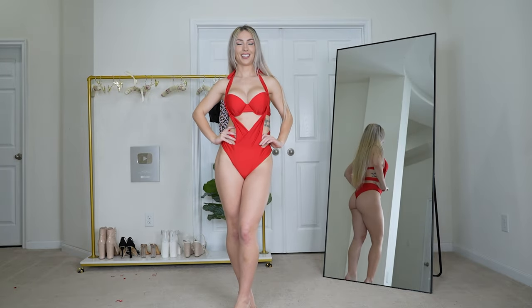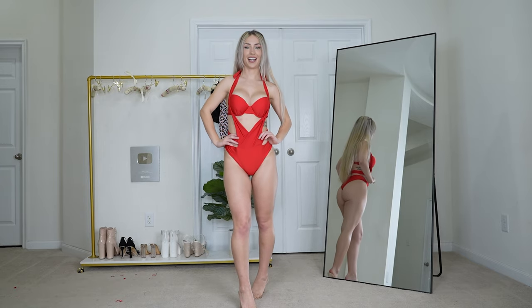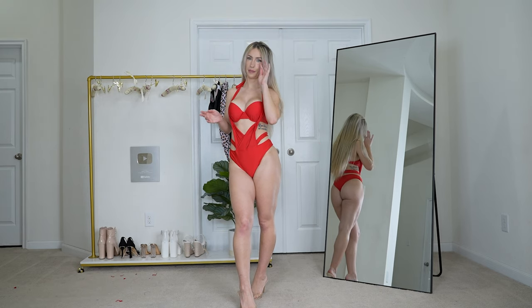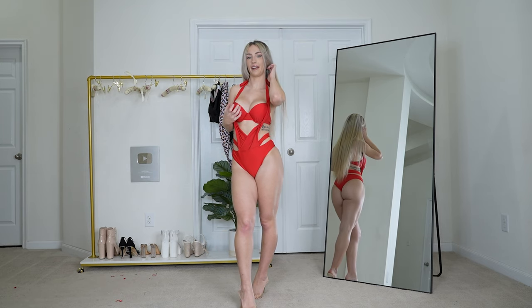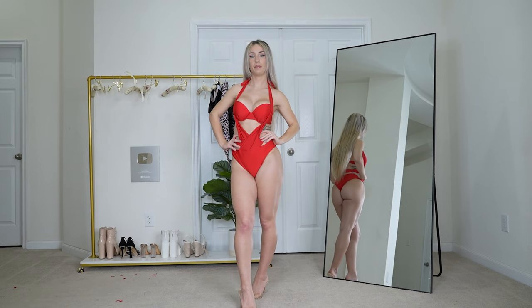Next up, we have this red one piece, and I really like the design and the color of the bikini. The bottoms are just way too tight on me. Like I've rolled them up in the back, like I've been doing anyways, but they're still cutting into my thighs and stuff like that. So with this one, I would definitely say size up.